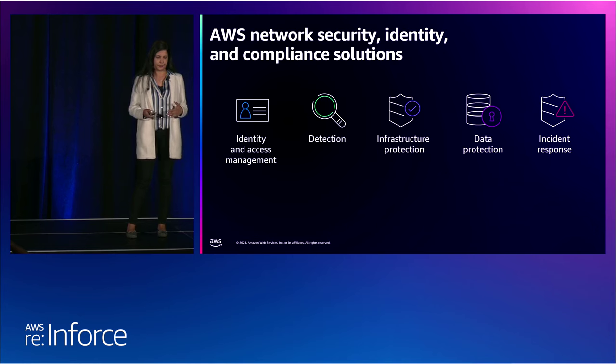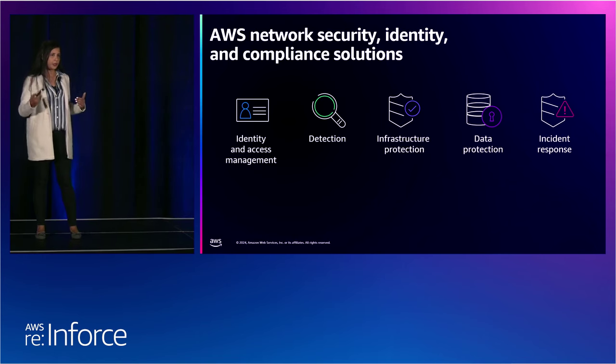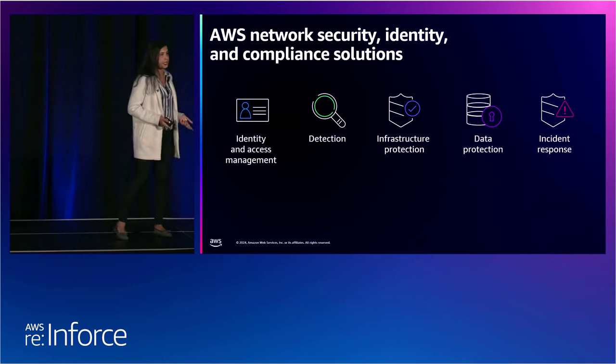And then there's detection control. So here we talk about making sure that we can detect a security violation or security concern before it impacts your business. There's infrastructure protection. So your workloads that are running on your infrastructure and services, here we make sure that there's no security violations here. Then there's data protection.